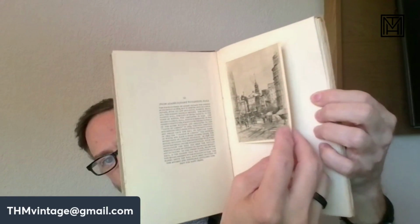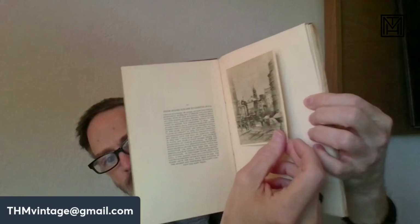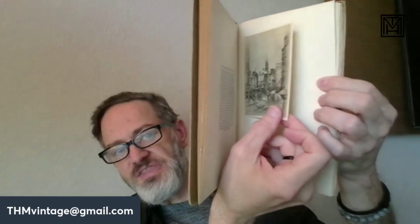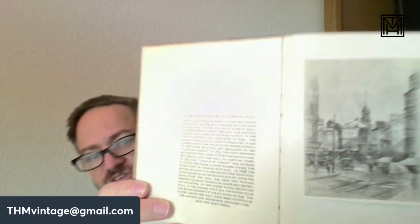So I haven't pulled out my loupe to see what quality these are, but I really do think that if I get that, using that undo, I will be able to take these images out and put them on a small 5x7 mat board with photo corners. And some of the prints in here are really, really attractive. So, you've got this one, and then it says what it is on the opposite side.